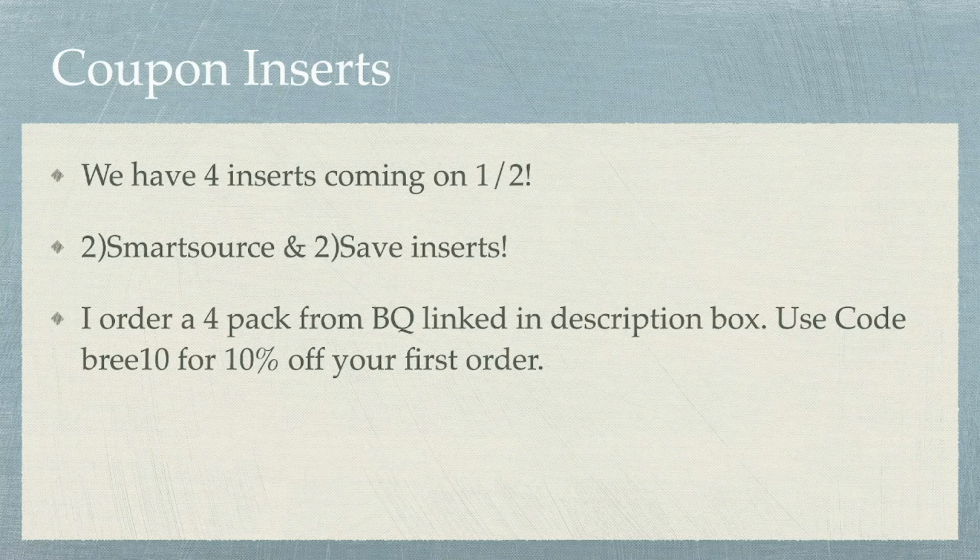So a 4-pack means 4 of each insert. So you'll get 4 of each of the Smart Source and 4 of each of the Save. So that's what I always order from because they arrive in 2 to 3 days. Never had any issues. Her inserts have never been incorrect or the order messed up or anything like that. She also offers previews so you can see exactly what coupons you're getting, what the value is. You can read the coupons, the whole 9 yards on her website.